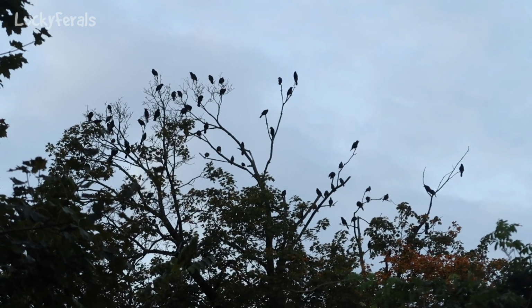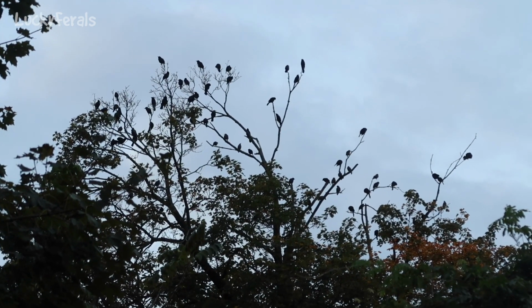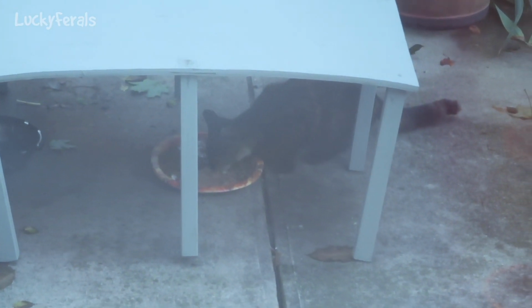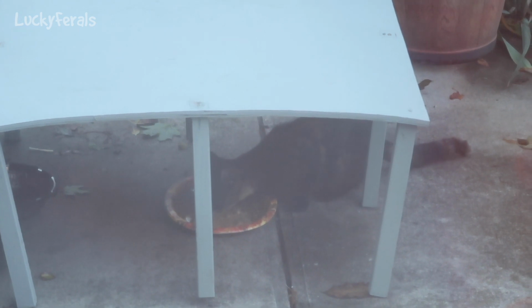There's so many birds and they're all talking to each other or saying something. I just came inside and there she is. She came back, so hopefully Eva will join her. I haven't seen Eva today. Maybe Eve is sleeping. I don't know. I was hoping that these two would stay together, so we'll see what happens.